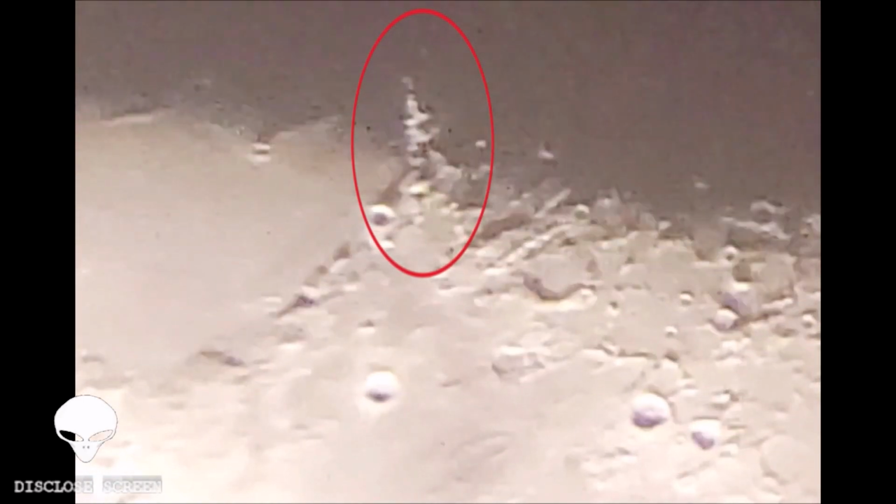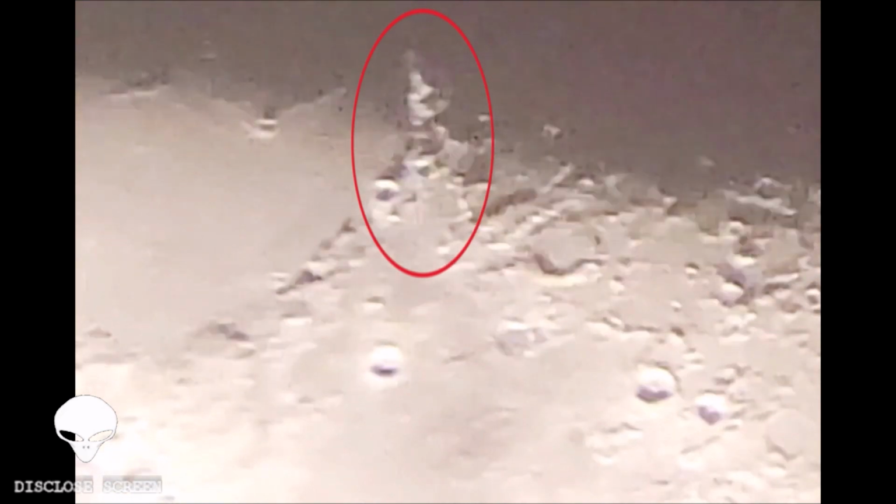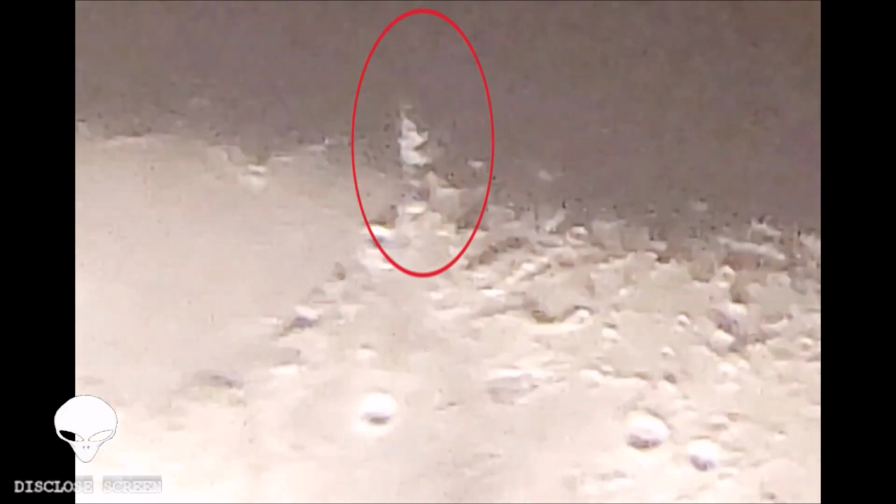So I've got another quick video here. Dane Walker, an amateur astronomer, was gazing at the moon last night, January 2nd. He believes he's managed to get a glimpse of a huge structure or tower on the surface of the moon.